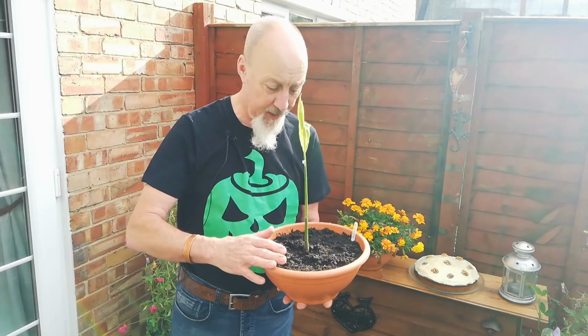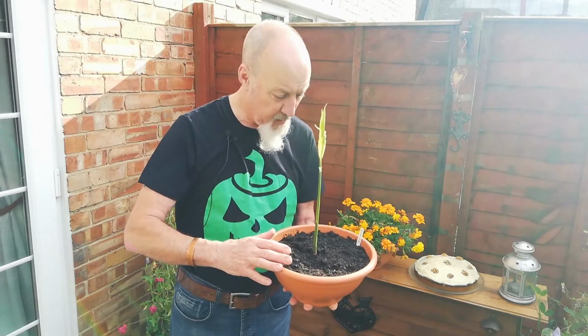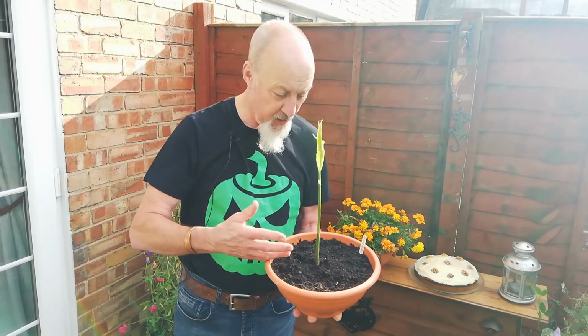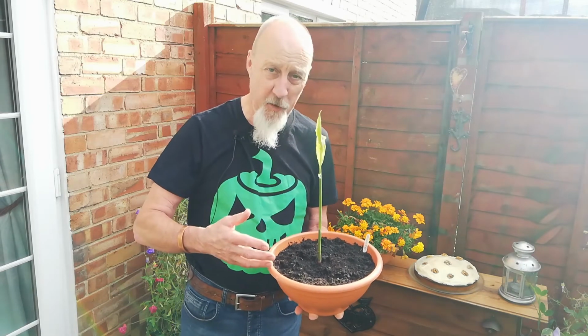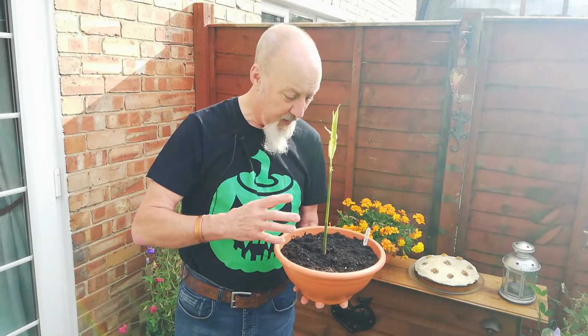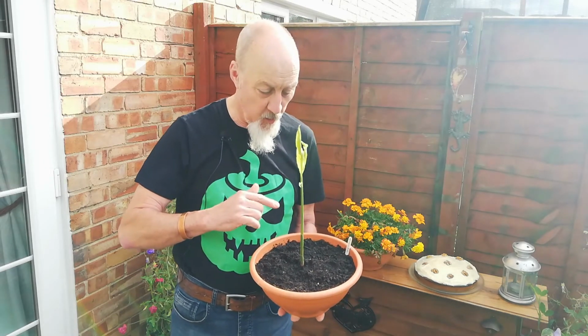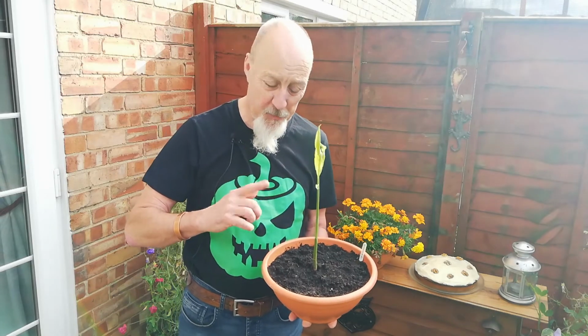I'm keeping it in the greenhouse. We'll see how we progress. I'm not sure at what point in time you're supposed to harvest ginger, but I will be leaving this over winter, I would imagine, and we'll probably be looking next year at what we can do with this ginger plant.